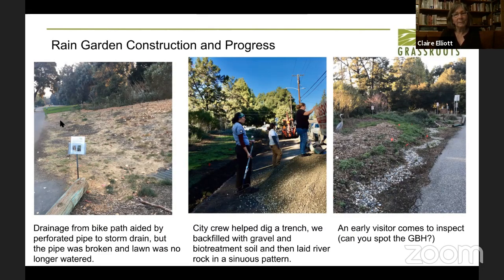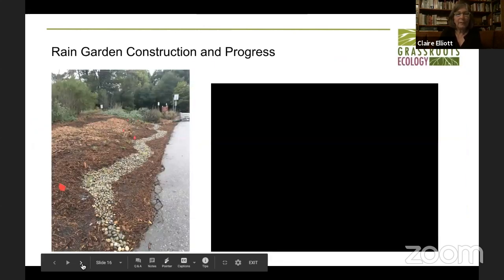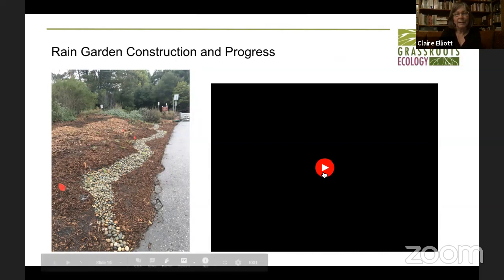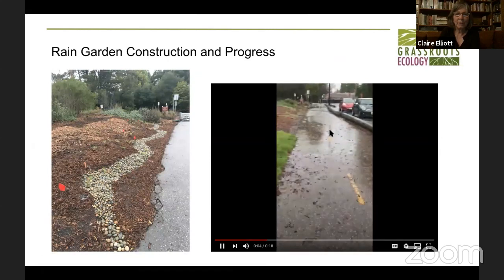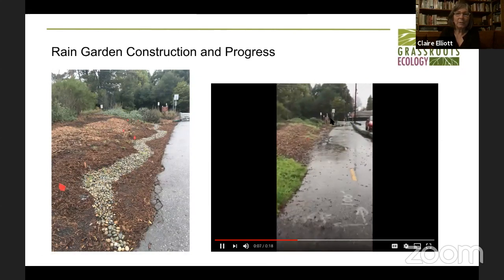And so we got some funding from Valley Water, and the city helped us with their backhoe to trench along that area and remove that perforated pipe. Then we put in several yards of base rock and bioremediation soil, and then this sinuous pattern of river rock. There we go. So this is what it looked like when we were done installing the materials. We mulched around the river rock. And then this is one of the first storms. I took a little video to show how the water was running off, and it was directed right into our stream and running on down.